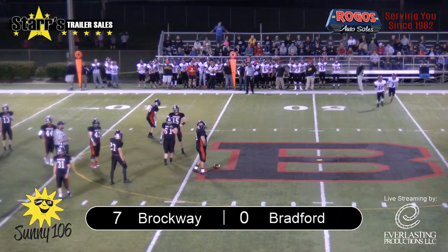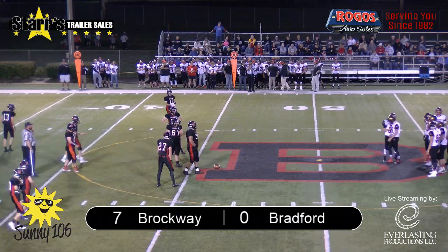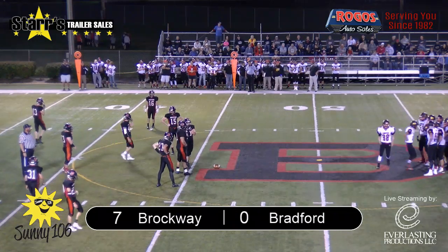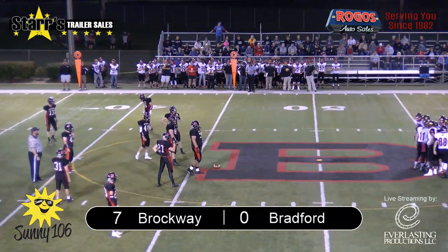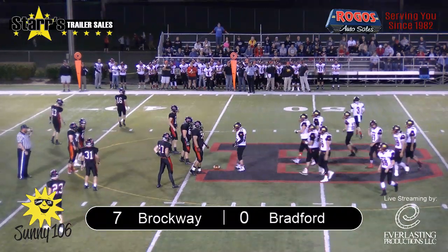Yeah, I'll tell you what, that's a pretty big sophomore at 205 pounds. I thought he was going to be an offensive lineman at first, and when he was in the backfield, I'm like, uh-oh. Yeah, so he's back there at the fullback position. He's wearing number 46 tonight.